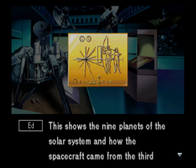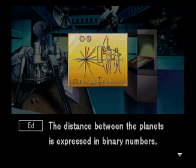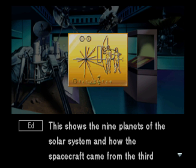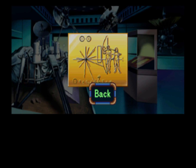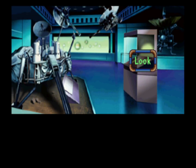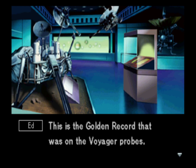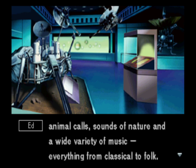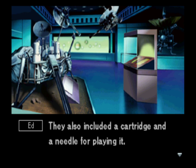This shows the 9 planets of the solar system and how the spacecraft came from the 3rd planet, from our star. The distance between the planets is also expressed in binary numbers. Okay, so let's try the other one. This is the golden record that was on the Voyager probes. It's a 12-inch gold-plated copper record containing greetings in nearly 60 different languages, animal calls, sounds of nature, and a wide variety of music, everything from classical to folk. They also included a cartridge and a needle for playing it.